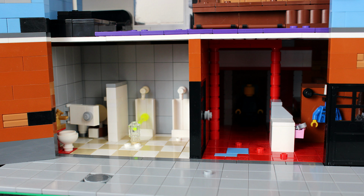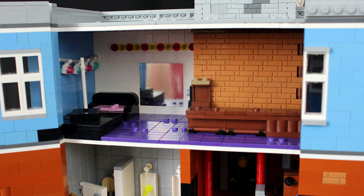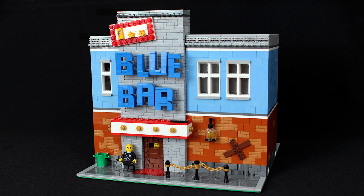Behind the register, you can see a gun sticking out of a drawer, and perhaps you can guess what that floating trans yellow piece is supposed to be in the bathroom. There is a bar and lounge at the top, and if I'm not mistaken, this looks like a perfectly sized modular build. So if you did indeed have a modular Lego city, this could fit in very easily.